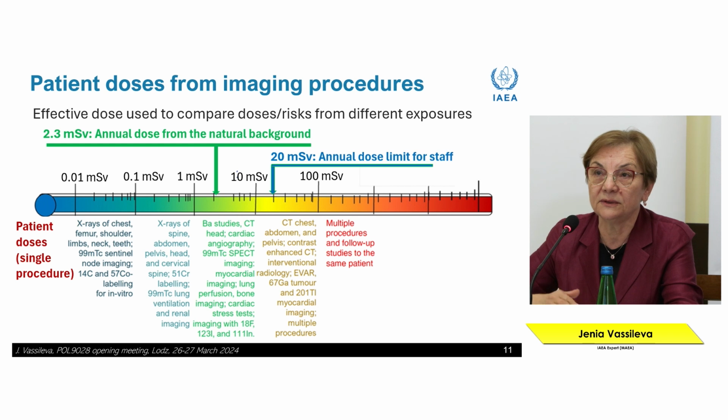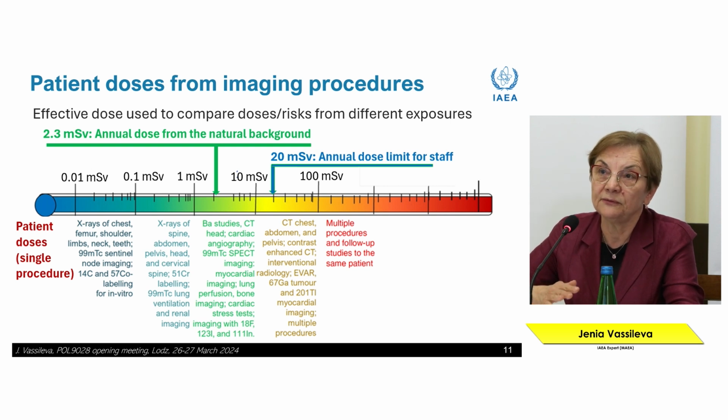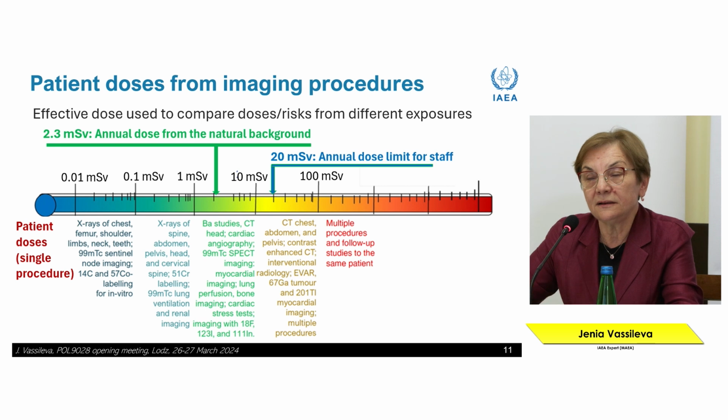If we put on this scale the dose received by a patient from a single procedure, from diagnostic radiology, diagnostic nuclear medicine, and interventional, you see here we have a big variation in the doses, starting from very, very small doses and negligible risk to doses that might go above 100 millisievert. Not only from multiple procedures. We have heard from the previous talk that normally patients who have problems from birth will of course need more procedures, not only these pediatric patients, but many others with complex problems.